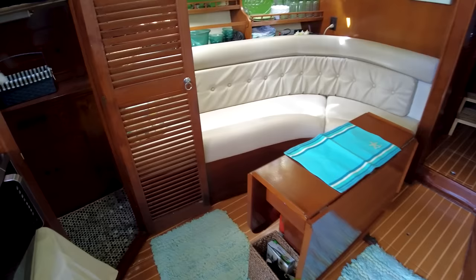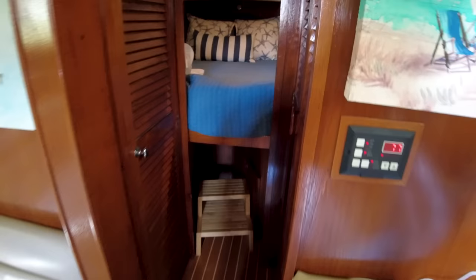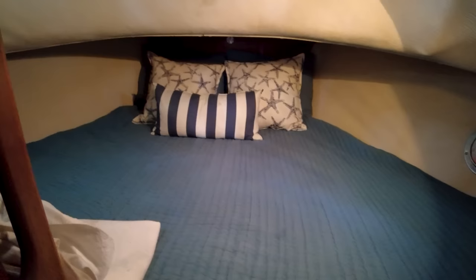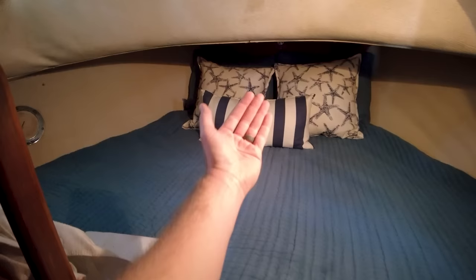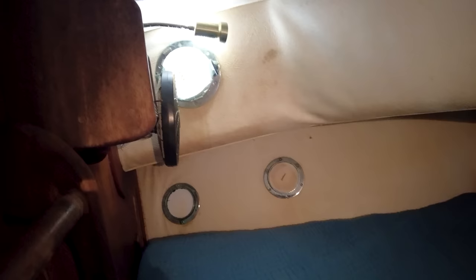So continuing forward all the way to the forward section of the boat, there is a V-berth up here. Now this is definitely cozy. So it's very wide, but you can tell that it's close up to the bow of the boat, and it narrows out very quickly. So you definitely have to sleep with your head this way and your feet that way. There's some hull ports right there. They're covered up though, just to keep it cooler down here. But you can open those up for sure. And you also have a hatch up here.